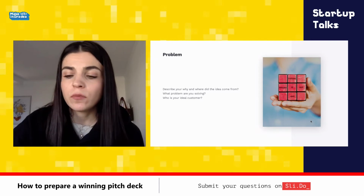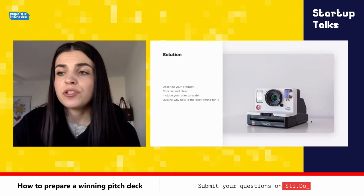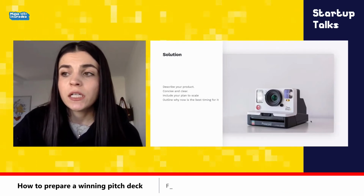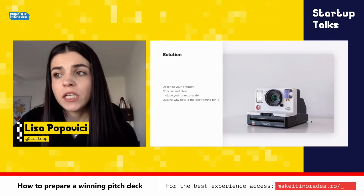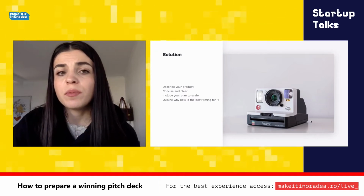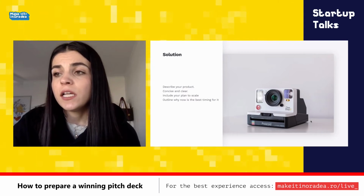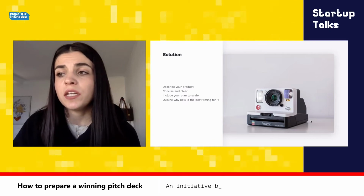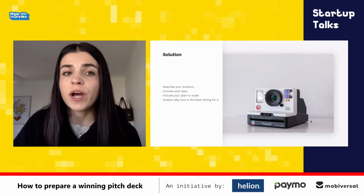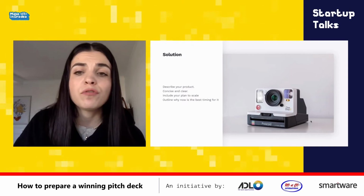Okay, let's move into the solution. Here, the solution needs to be concise and very clear. Try to explain the solution as if you were explaining it to a 5-year-old. Especially if you are a tech startup, your solution needs to be scalable, so show that as well. Show that it can scale, and investors will see that potential in your product if they can see scalability. In the end, they are looking for ROI. So again, they're looking to profit, even if they are investing in you for the long run.